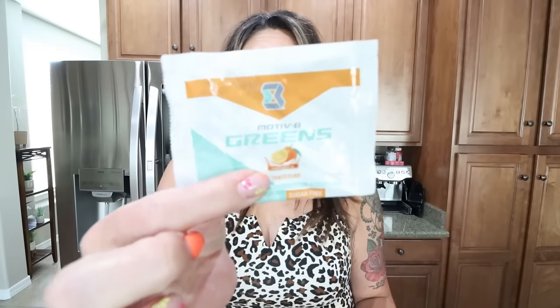In addition to the greens coming in the tub, they also have a greens sampler pack. This is a really good way to test out the different flavors, the tangerine and the peach. You get 2 packets of each flavor in the little sampler pack. These are what I like to have for travel. That way I can take my greens with me on the go. You can leave these in your car, your purse, your desk at work, and you always have your Motivate greens with you. In each little packet is 1 scoop, or 1 serving, of the greens. If you found your favorite flavor, you can buy it in the full size tub as well.